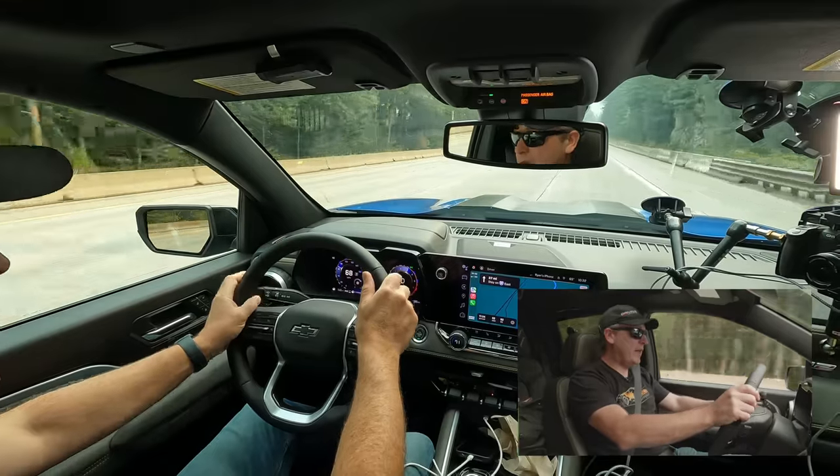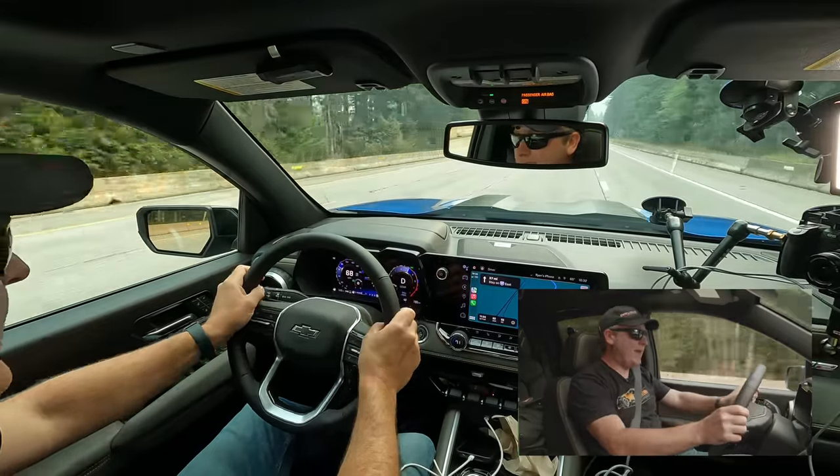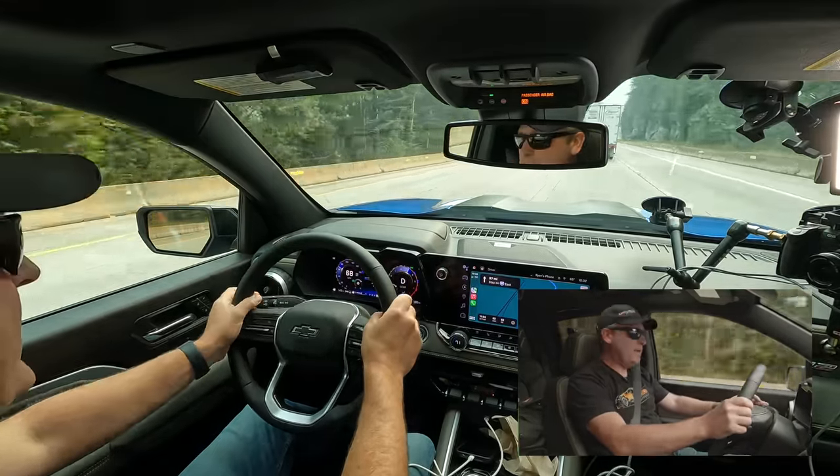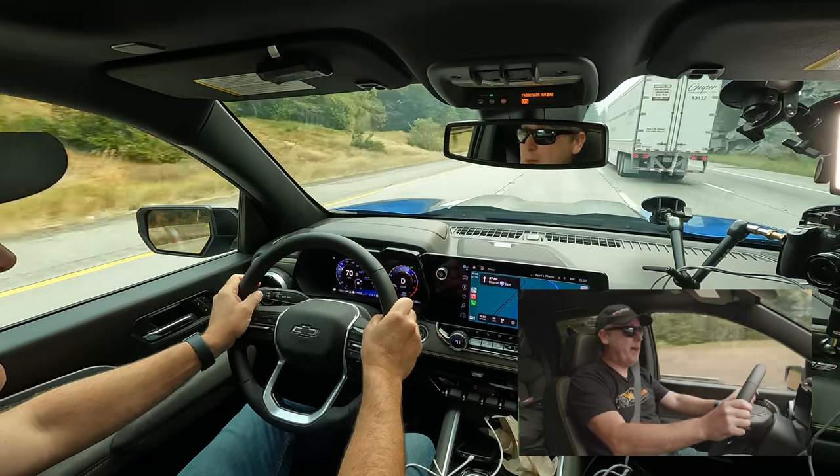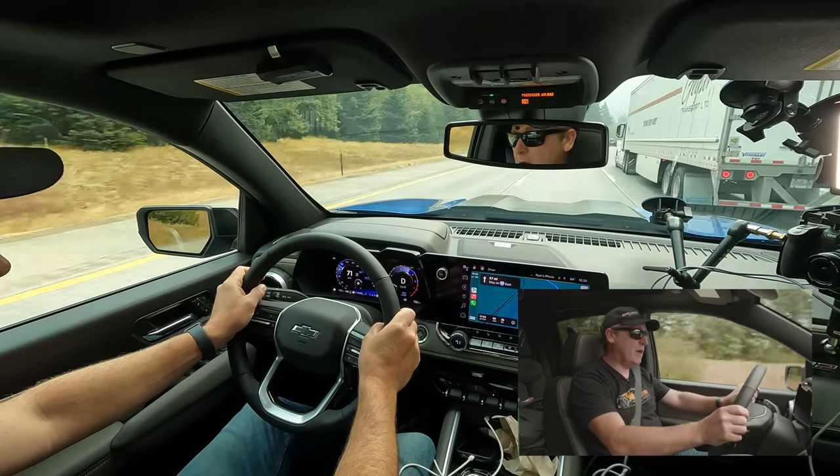Okay, we're making the climb. MPGs have dropped to 8.9. I'm trying to maintain my speed, which actually is not a problem. This has plenty of power to haul this trailer up this climb.